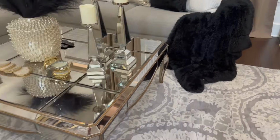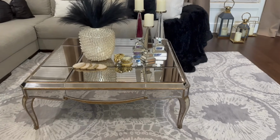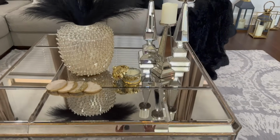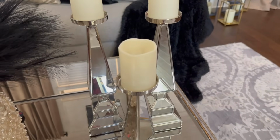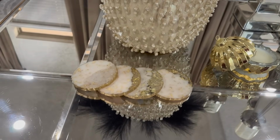Then if we go to the coffee table, I brought the pampas grass in from the entryway table onto the coffee table just to tie the spaces in. Added these beautiful candlesticks. You've seen these before, but I pull them out every now and again to add them to the coffee table. These are these beautiful coasters.